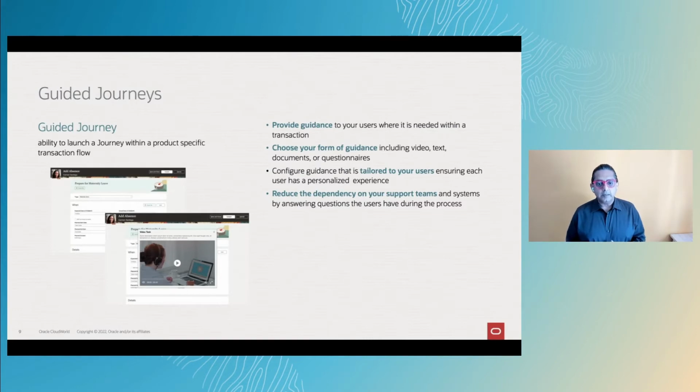We then expanded this capability to include what we call guided journeys. This provides you the ability to launch a journey within a product-specific transaction flow. This way, you have the guidance that users need, when they need it, as they perform those transactions. These transactions can be something like transfers or promotions and so forth. And for the guidance itself, you have the flexibility of using videos, text, documents, etc.